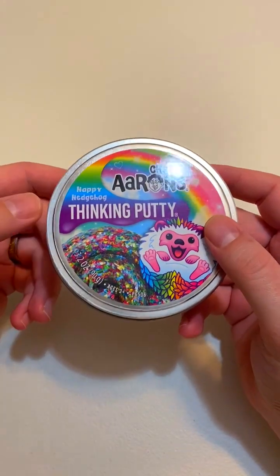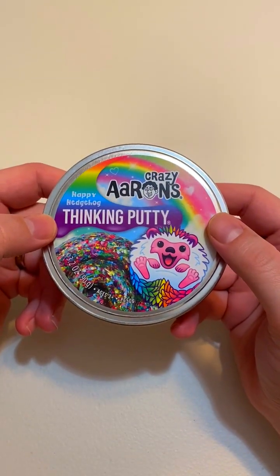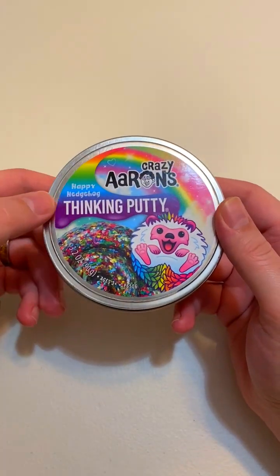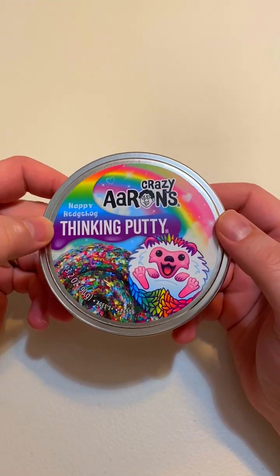Normally they're glow in the dark or color changing or scented. But then there's some that are just kind of unique. They're sparkly or they just have some shimmer or some special element. And I kind of classify those as novelty. And that is what this one definitely is.